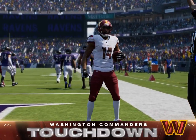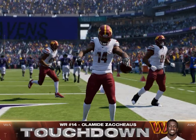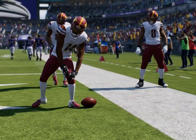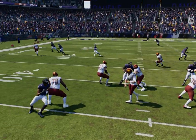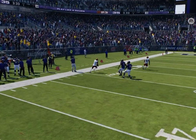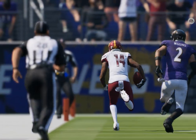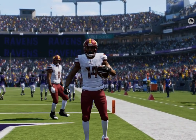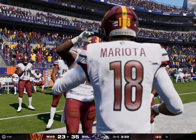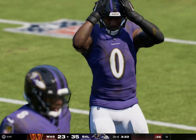Touchdown, Washington! Olamide Zaccheaus, 37 yards. And the Commanders get a bit closer. And that is the definition of yards after catch. They go short on the pass, and the receiver does the rest. Seems so harmless, doesn't it? To throw it underneath, short pass like that. But boy, it gets dangerous in the hands of the right receiver as he makes a move and takes it the distance.